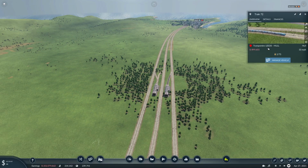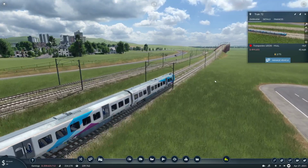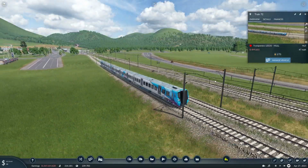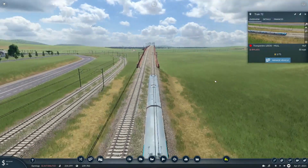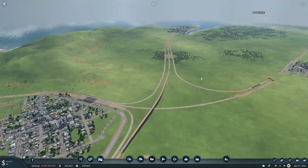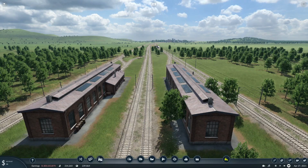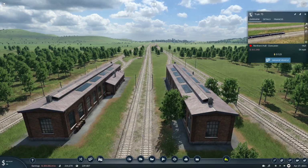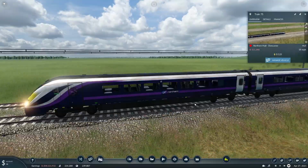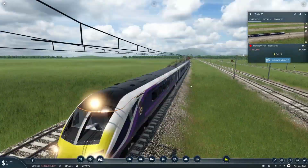Leeds to Hull, where are you? Oh, you're actually leaving. Right, I did not get a chance to launch the other train. I still need to launch a cross-country train down the line and get a northern train up to Hull. So you are off on your merry way. Yeah, Northern, that's cool. Yep, I like it. I like it.